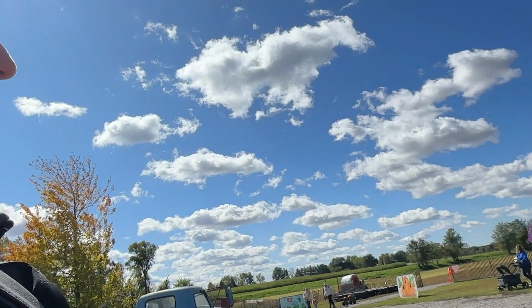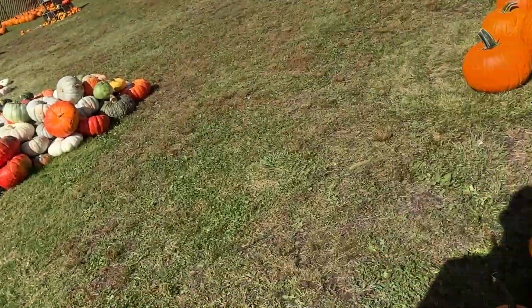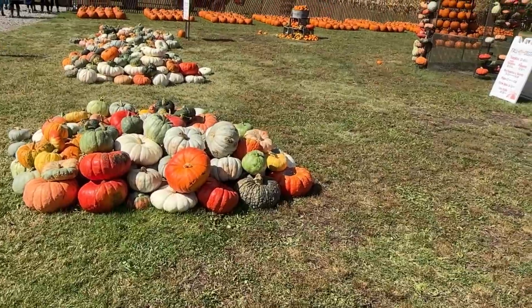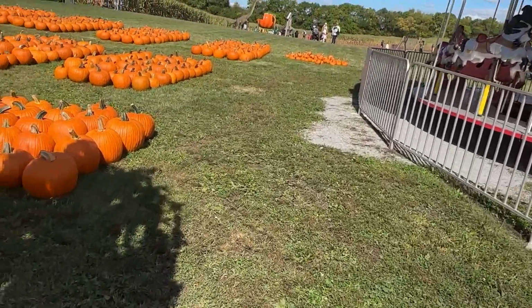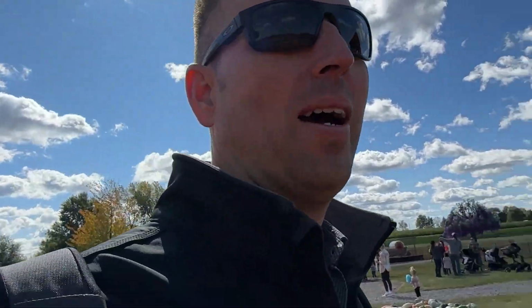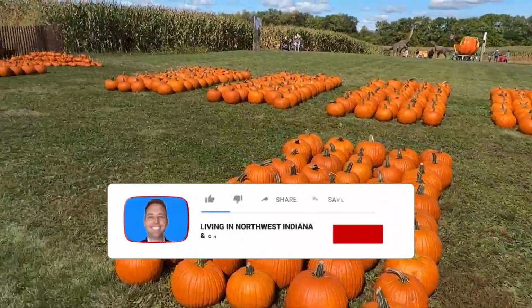Here's the hayride area. So at the hayride, you hop on a wagon and you go out into the field where they grow the pumpkins. They also have pumpkins right out here that you could buy instead if you prefer. Walk through and take a look at the various pumpkins. They got them grouped by size. I think pricing is by pound, so you can kind of see what kind of size you want. Select one accordingly.